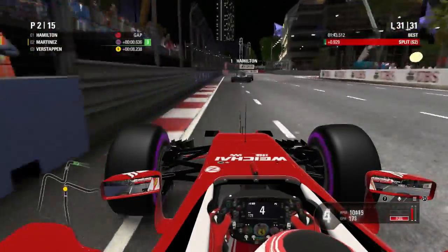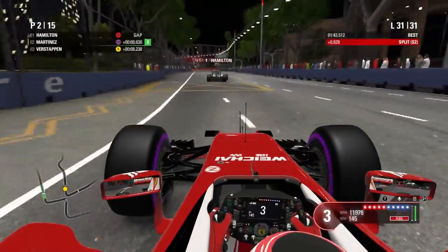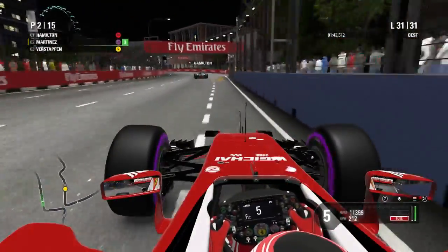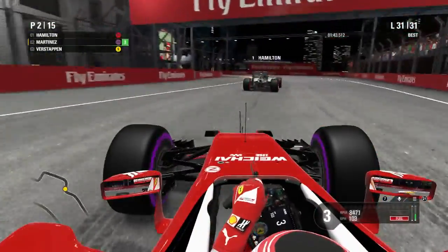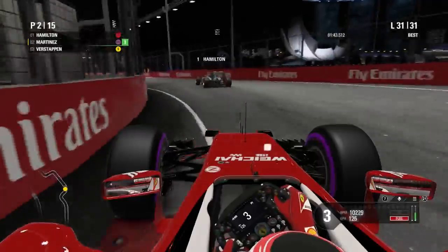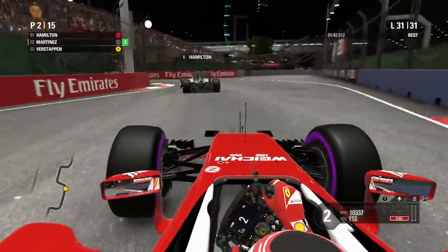Now, I've got to try and pass Hamilton in one of these corners. That's the only hope I've got to try and win this race. But my rear tyres are screaming at me as we go into the final sector. Can we try and make anything work here? We clipped the wall, but we're still right on Hamilton's chuff. Can we make the move here anytime soon? Come on, come on. Pick up the traction. Let's try and find a spot through here.